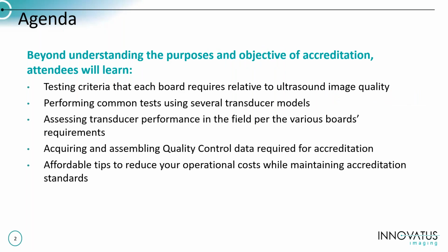Just a brief overview of our agenda. We're going to talk about the different organizations: ACR, which is the American College of Radiology, AIUM, which is the American Institute of Ultrasound in Medicine, and IAC, which is the Intersocietal Accreditation Commission. We're going to talk about the testing criteria that each board requires, and some of the common tests used with several transducer models. Then we're going to assess transducer performance in the field using those various requirements, assembling and acquiring the QC data. Then Ted will join us towards the end to talk about affordable tips to reduce your operational costs while maintaining your accreditation standards.